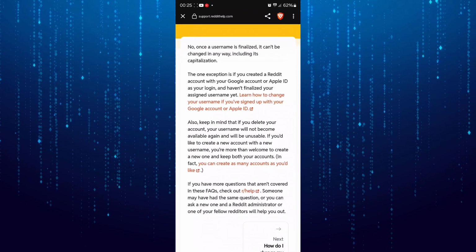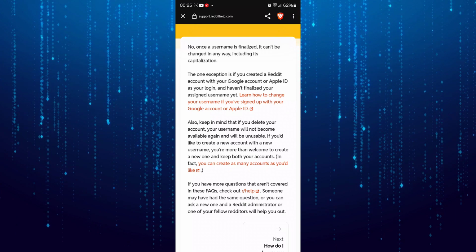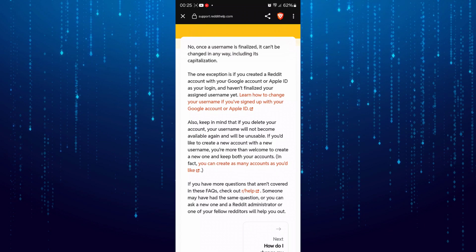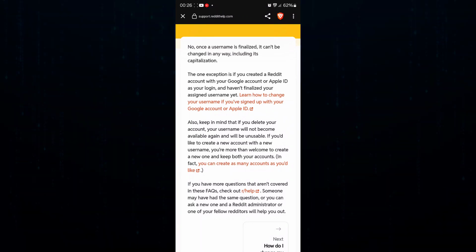As you can see, it says once a username is finalized, it cannot be changed no matter what. So after you've set it, you cannot change it. You can always create a new account with a different username, but you cannot change it.